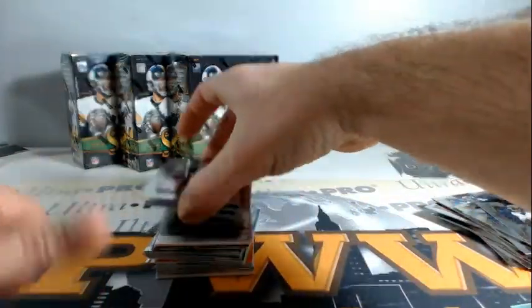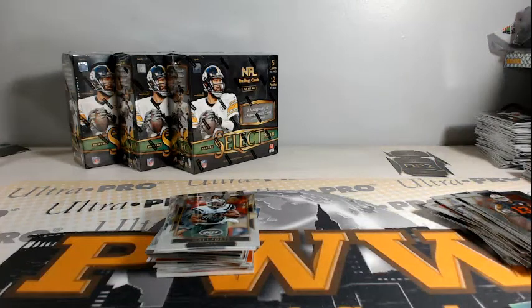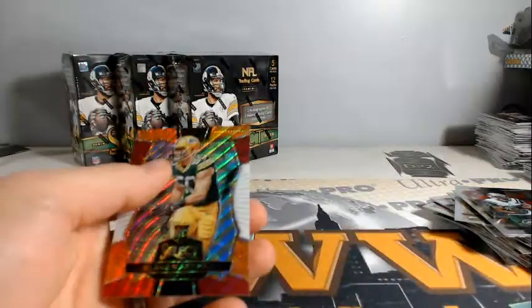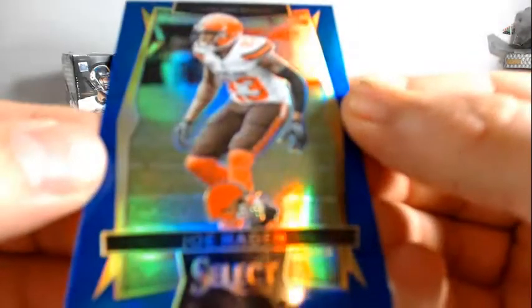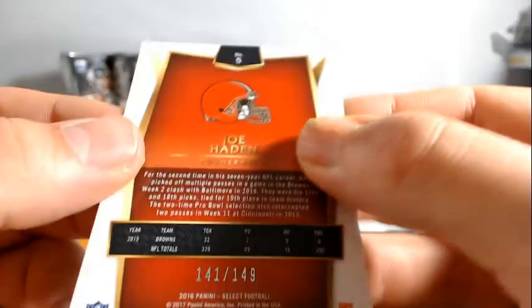Oh, boys. The Tenor is coming. We're going to stop here for a second with a Richard Sherman purple die cut for the Seahawks. Numbered 42 of 75. Dummy, Blake Martinez, Prism for the Green Bay Packers. Another blue, this is Joe Hayden. Joe Hayden, blue, for the Cleveland Browns. Nice Corey Coleman patch, and now a Hayden to 149.